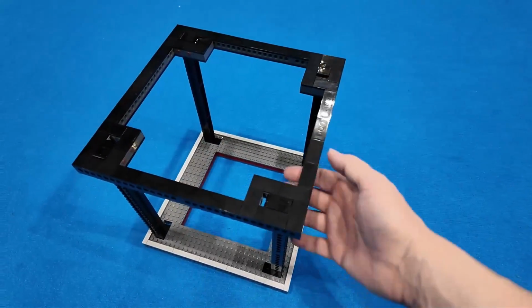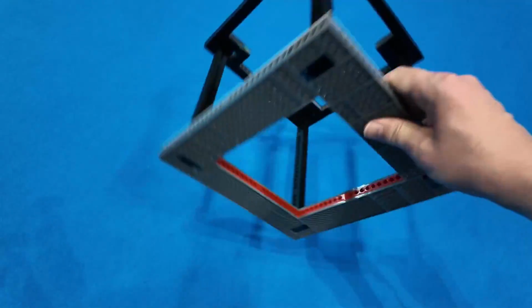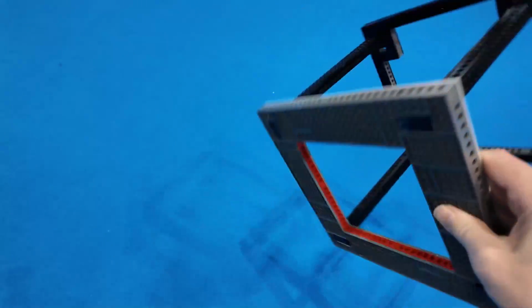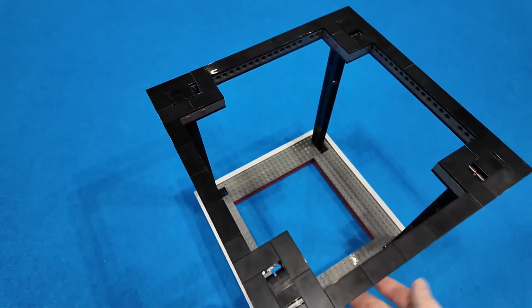Wait, do you know what? The other day we was on the live stream, we was talking about things that we'd like to do differently, and I suggested at the time, I think it would be quite cool to have a modular constructed from using a Technic frame, a bit like some of the Star Wars sets that you get out there.